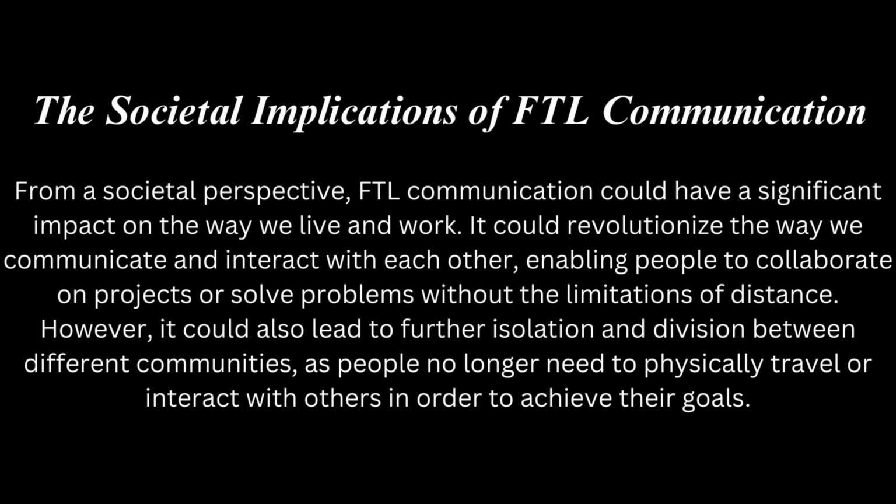The societal implications of FTL communication. From a societal perspective, FTL communication could have a significant impact on the way we live and work. It could revolutionize the way we communicate and interact with each other, enabling people to collaborate on projects or solve problems without the limitations of distance. However, it could also lead to further isolation and division between different communities, as people no longer need to physically travel or interact with others in order to achieve their goals.